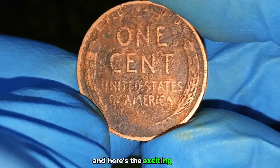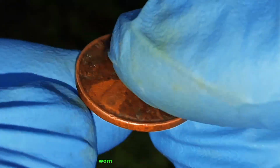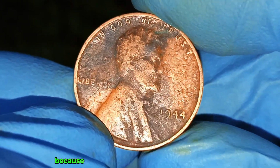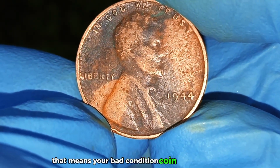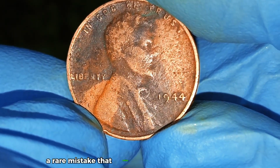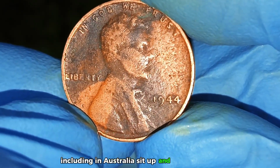And here's the exciting part. Many of these rare errors show up in circulated, worn, and damaged coins because the mint didn't catch them early enough. That means your bad condition coin could still hide a rare mistake that makes collectors around the world, including in Australia, sit up and pay attention.